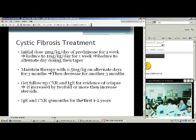Cystic fibrosis patients might need more medication, and so for them, your steroids are going to be 2 milligrams per kilogram per day for a week, and then reduce that to 1 milligram per kilogram for the next week, and then you'll be reducing on a taper that you see below here. Your taper is going to be 0.5 milligrams per kilogram on alternating days for 3 months, and then you can decrease it further in the next 3 months. With these kids, you're actually going to follow their chest x-ray and their IgE.